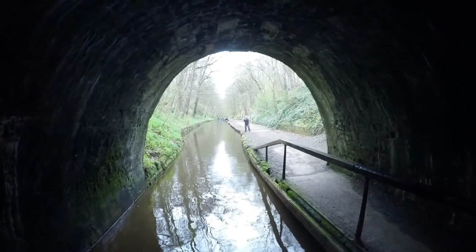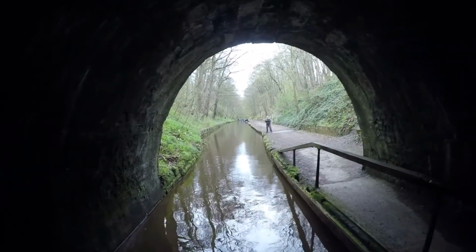Oh look! We've got little stalactites on the ceiling. Or is it stalagmites? One goes up, one goes down. Not sure which way. Yay! The end of the tunnel!